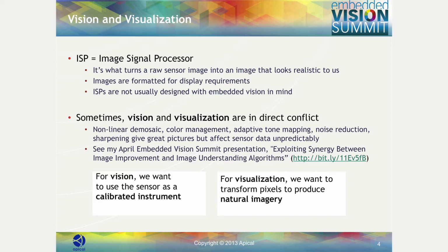And those images have been formatted so they look good on typical displays, which have a certain nonlinear response called gamma. And ISPs are not usually designed with embedded vision in mind. And in fact, sometimes visualization due to an ISP and vision are in direct conflict.